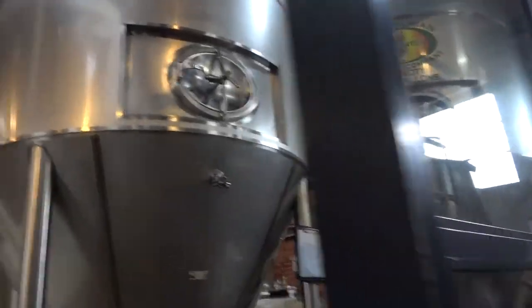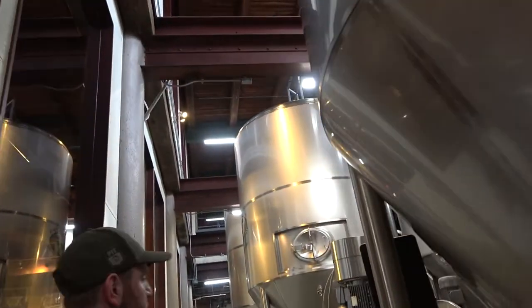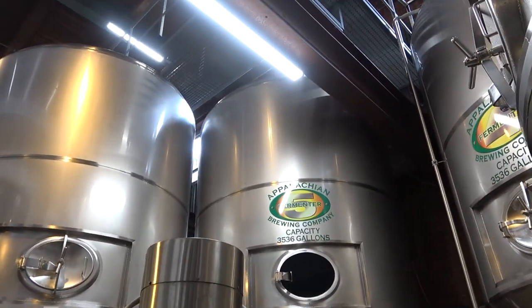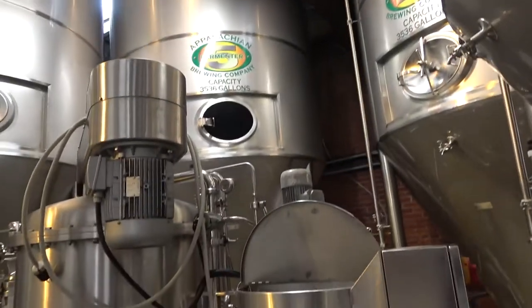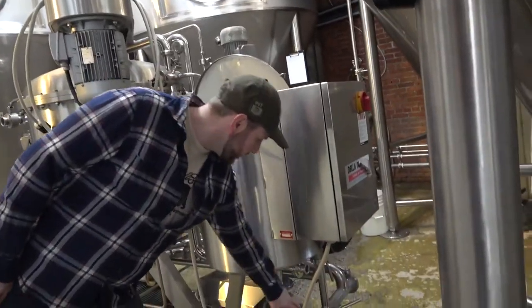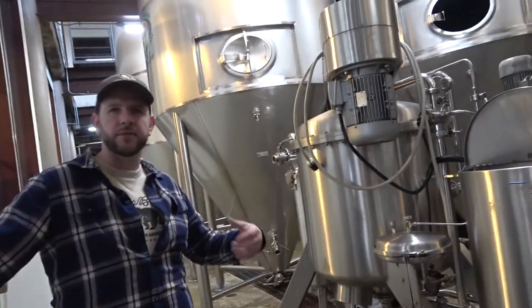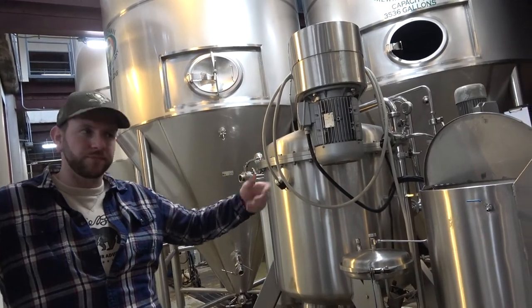All right, so we have our fermenters, and these are all pretty much empty. I think we only have like three full ones right now. From here, before we send it to our bright tanks to start bottling and kegging it, this is our filter. For the filtering process, you hook up the hoses down here, and it runs through the system and cleans out any extra residue like enzymes. When you pour beer, you don't want to have any residue.